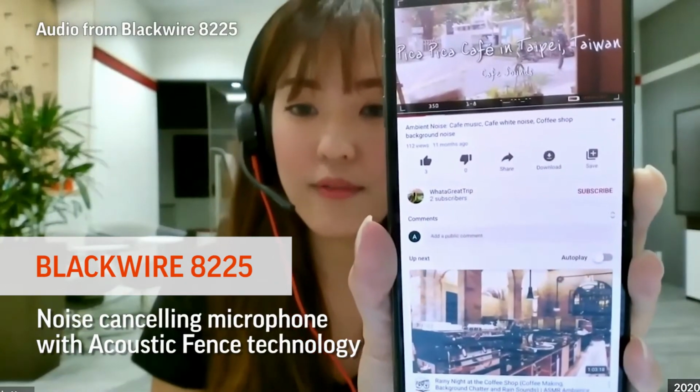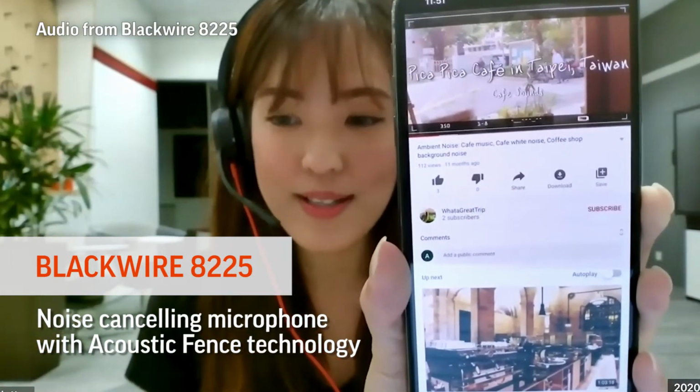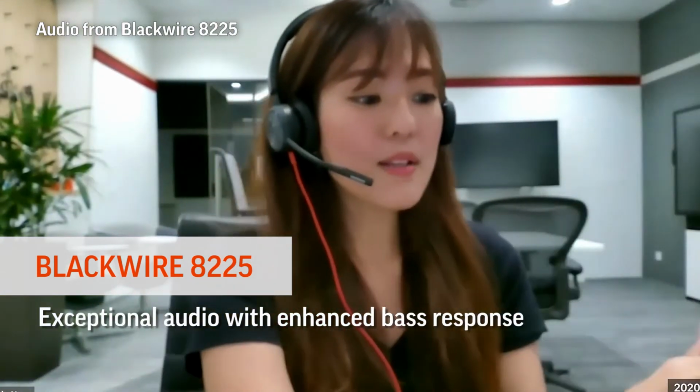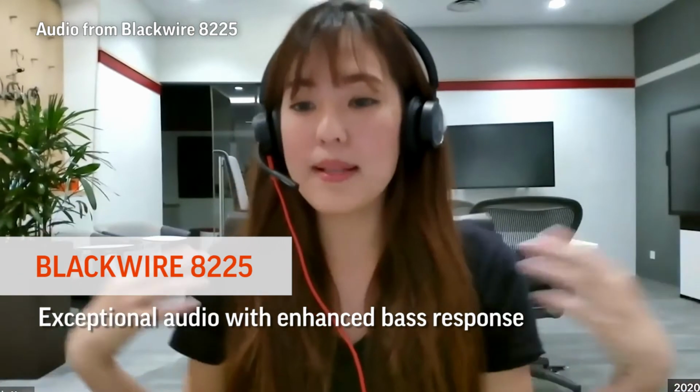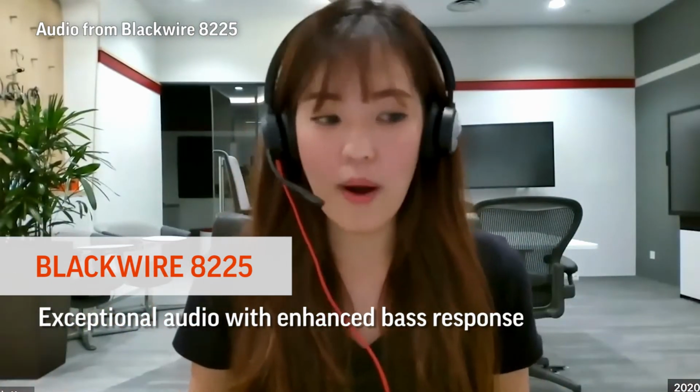And you can hear a significant reduction in the background noise. There's acoustic fans built into this device, so you can't hear the background noise at all. So that settles it for the far end participants. So what about myself? I'll be distracted with the noise that's going on in the cafe or at home, right?